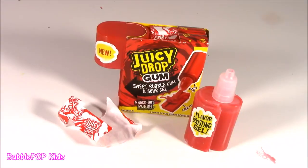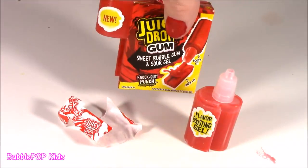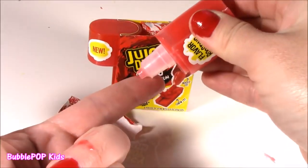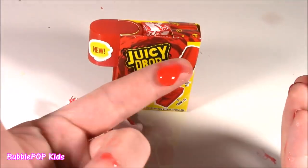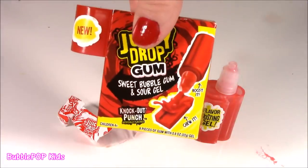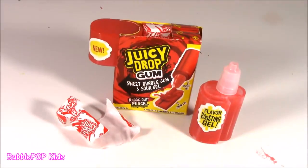So, guys, it's not every day you come across a crazy little pack of gum like this, and I love it. I love the taste of this gel. I could literally drink it. It's so tangy and sour and sweet. Juicy Drop Gum is where it's at. Like, you gotta get more of these different flavors.